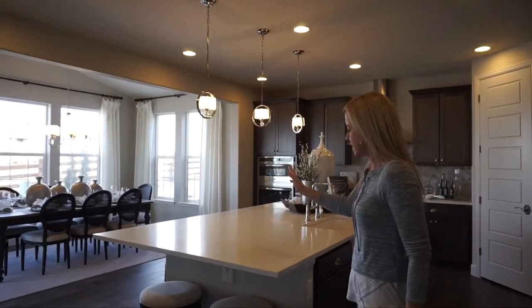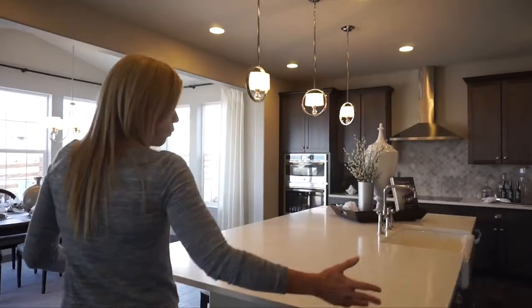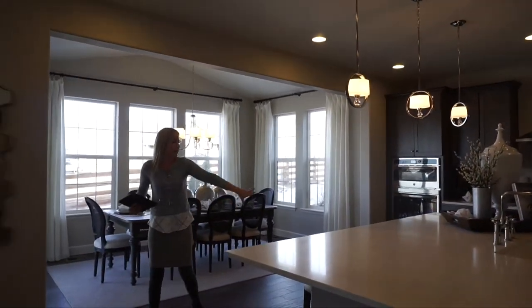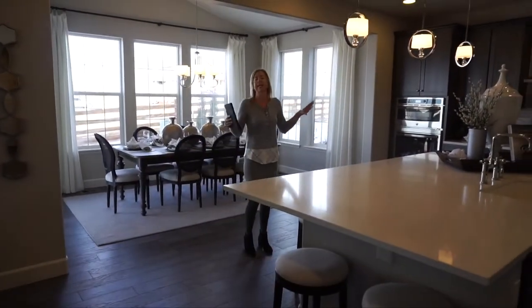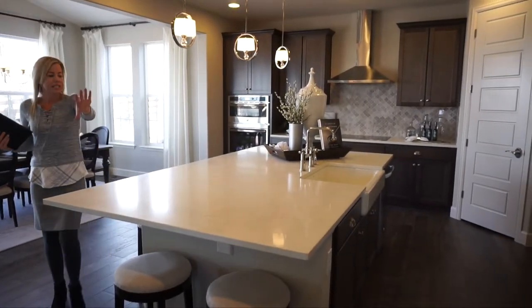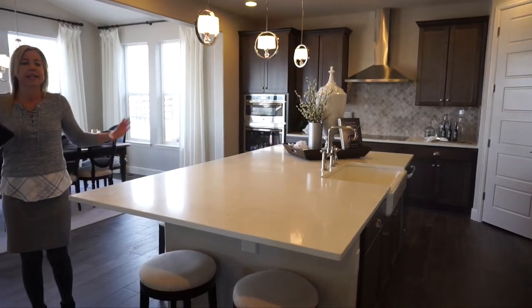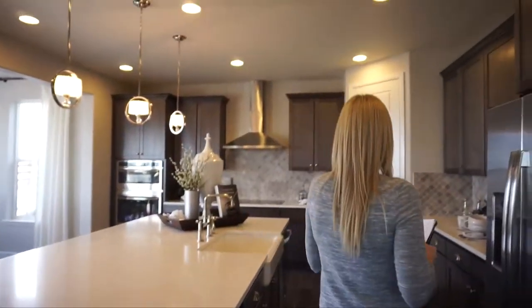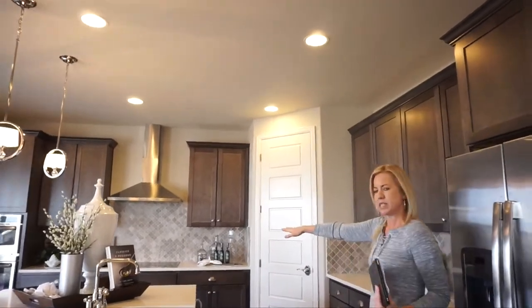First thing that I notice is this nice kitchen island, which allows for seating on the side over here and seating on this side right here. So you could really actually very comfortably fit six chairs around your island. That's pretty nice. We have a good amount of cabinets in here and countertop space.